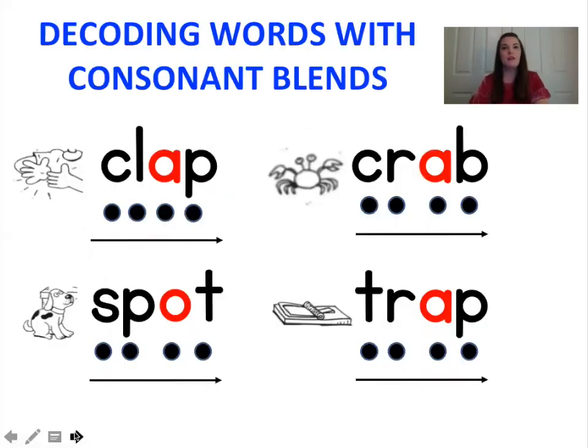Now that we've practiced words with consonant blends, let's look at some words that use these blends. When we look at these words, we can decode them to help us make the different sounds in the word and then blend it together to read the word. Here's our first word. First, let's find the vowel in the word. Yes, a. What sound does a stand for? Ah. Now we're going to go back to the beginning to sound out the word. Sound this word out with me as I point to each letter. K-l-a-p, clap. What's the word? Clap. A clap is when you hit your hands together like this.